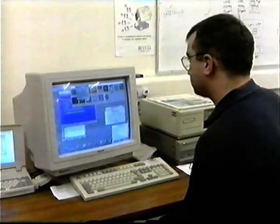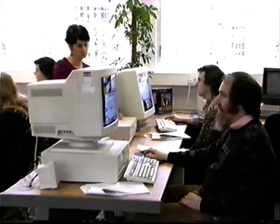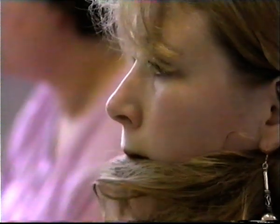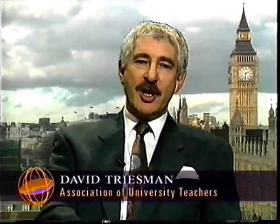The government says it's developing the system to make higher education more productive and efficient. Some believe that means increasing student numbers without taking on more staff. Either way, the new programme has met with a mixed reaction from lecturers. We're determined that jobs won't be lost, and I think that experience shows that new technologies create demands for new teaching jobs rather than the other way round.